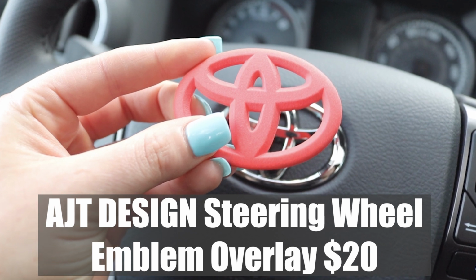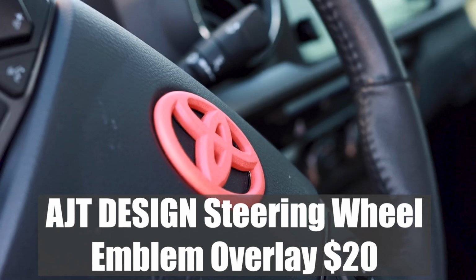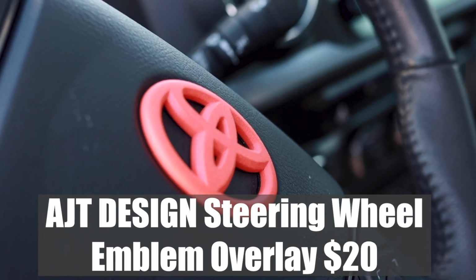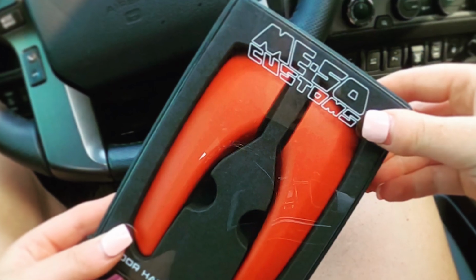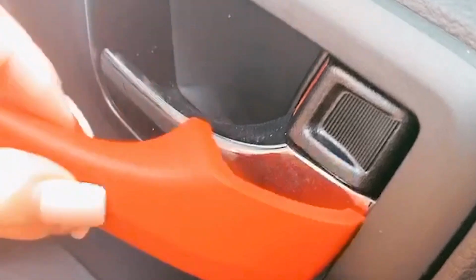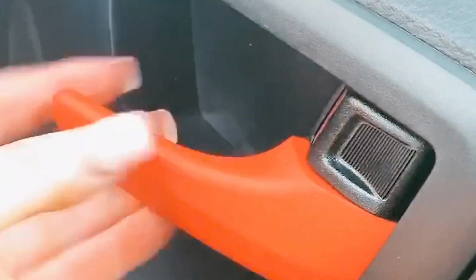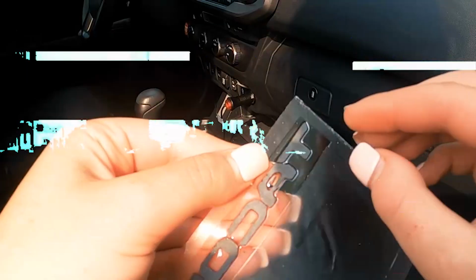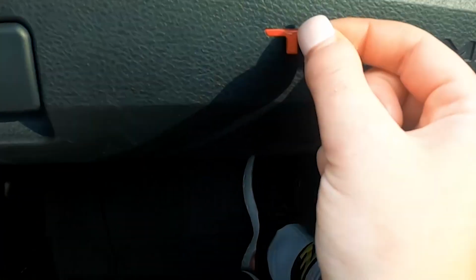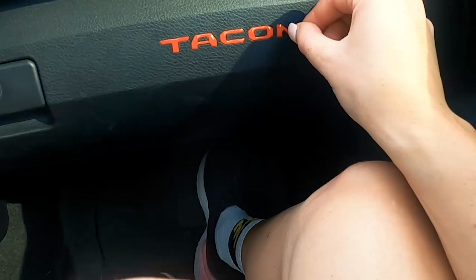Another one of my favorites is the steering wheel. So I chrome deleted that emblem with a red overlay. Again, it pops. It looks really good. Super easy. It just snaps right over it. I also did the door handle covers. Again, Miso Customs. I went from the stock chrome to the red handles. Those were easy snap-on as well. Again, it pops. I've said that a million times, but it just looks really good. To go along with the red theme, I have the Tacoma letter inserts by Tough Skins. Again, peel and stick, super easy.